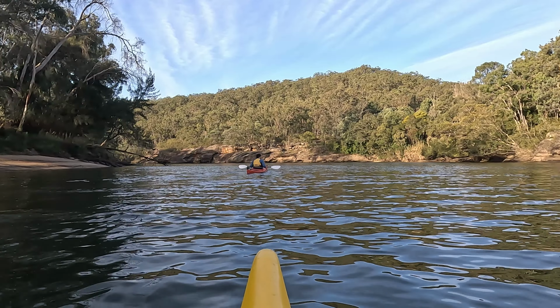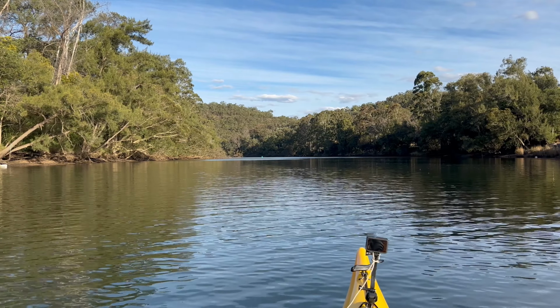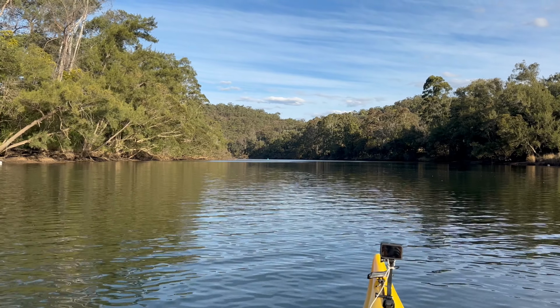Down this end we also saw a lot more bird life. There are a number of ducks and also a lot of native birds that were in the area.